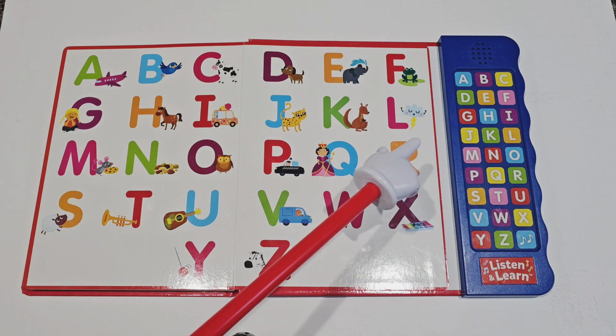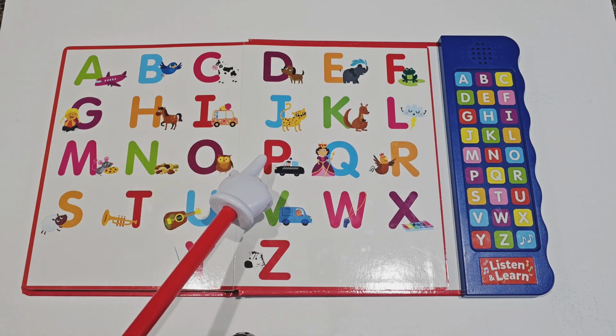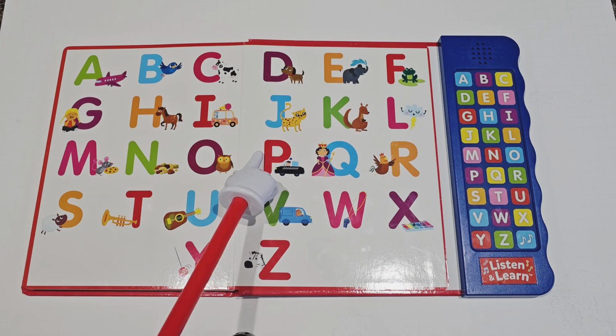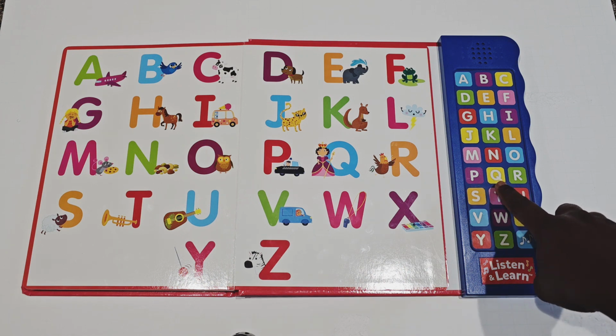Do you see the police car? That's it. P is for police car. Can you say P for police car? Police car. Great job. Let's see what letter is next. After P, we have the letter Q.